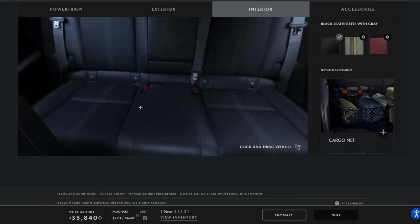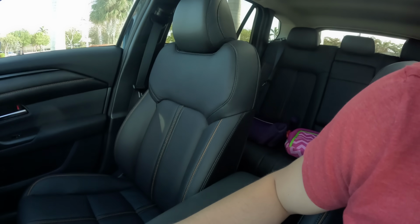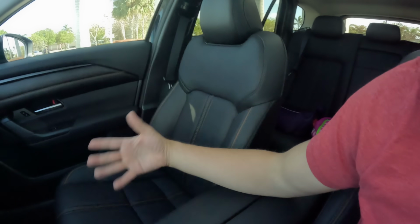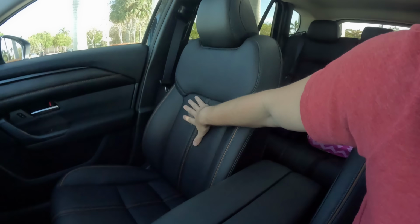I haven't seen it in person, but if it's not ventilated or perforated, even if it's fake, it's hot as heck here in Florida. So I would be happy if Mazda gave us a no-cost option on the CX-50 Preferred trim to get cloth, because cloth is a lot more breathable. It doesn't get nearly as dangerously hot as synthetic leather does on that Preferred trim. So that's the first thing I noticed. Of course, if you look at the RAV4, for example, I think also the CR-V hybrid, and Hyundai's base hybrids as well, I'm pretty sure they have cloth. So that's a bit of a bummer for me in my hot climate here in South Florida.